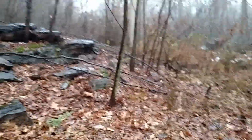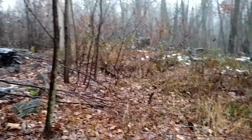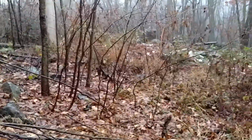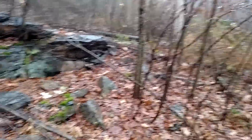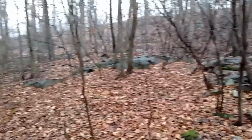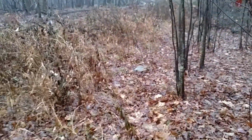Very encouraging. The only problem is seeing them in the daytime. These deer are very intelligent. He's definitely working up through here though. This is where they come up across the fire line right here, you can see. Here's one of the trails.